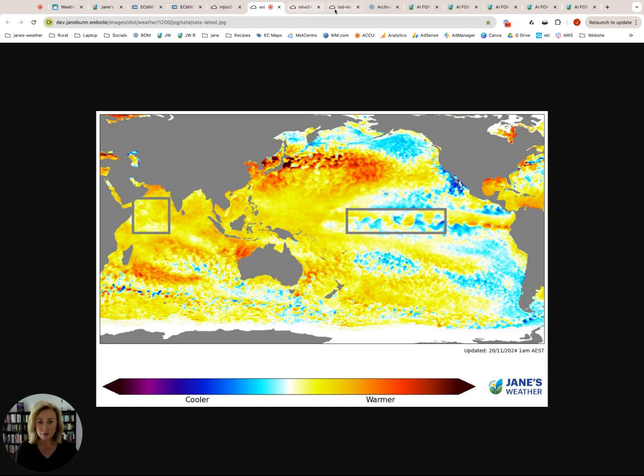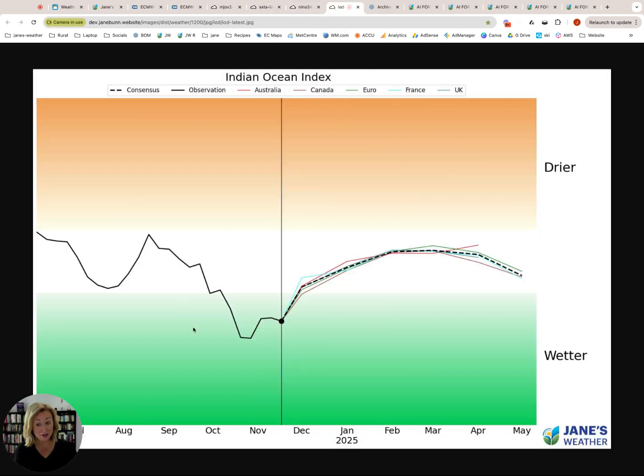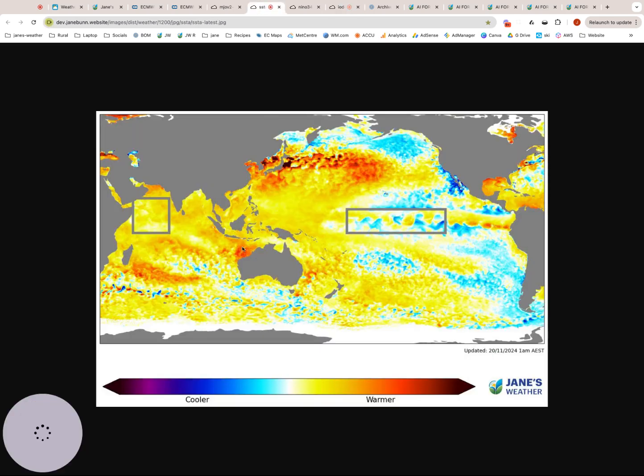Okay, that's that one. Having a look at the IOD, so the Indian Ocean, we're now officially in a negative Indian Ocean dipole. It's very late in the year, but that has also enhanced all of that moisture to come in from the northwest. So that's why we're seeing those juicy northwest cloud bands.